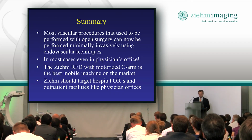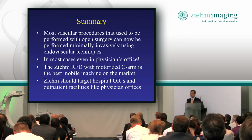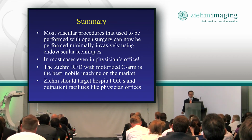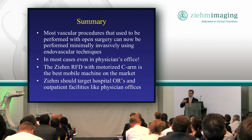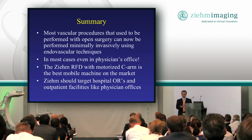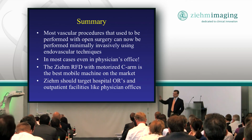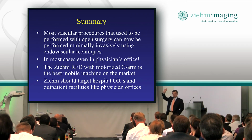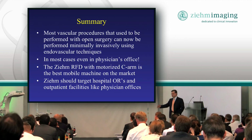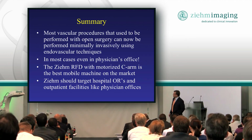Most vascular procedures that used to be performed with open surgery can now be performed using minimally invasive endovascular techniques. Most of these can also be done in the office. Doctors would much rather do this in their office where they can run their whole clinical practice and their OR. Patients would much rather have an experience in an office. I think we have much higher quality because we have a group of nurses and techs who are focused on the patient. They don't care about ER patients and myocardial infarction patients. They don't have patients in other rooms they're having to take care of. So I think we do very high quality care.